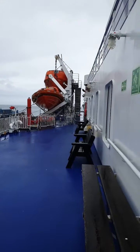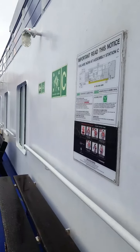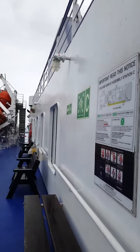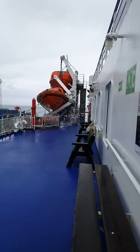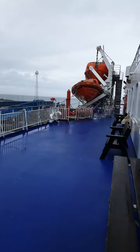Please make sure that your luggage does not block the seat aisles, alleyways, and emergency exits. If you're already at one of the assembly stations when the emergency signal is sounded, you should remain there. Crew members will try to reunite separated family members.